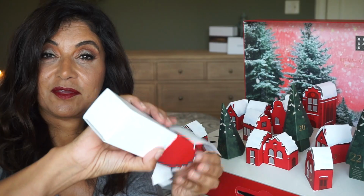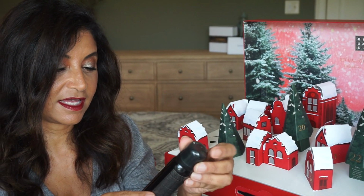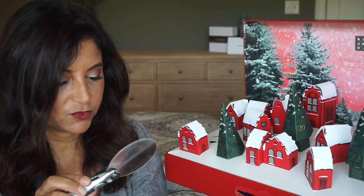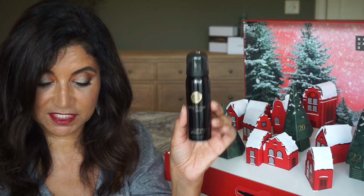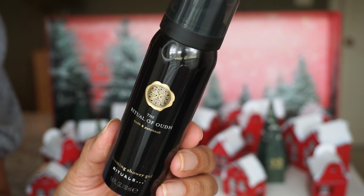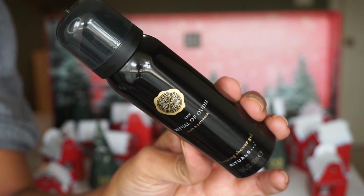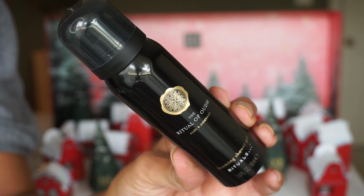Here's day 7. And we have another shower gel. Oh, and it's the Ritual of Oud. Haven't tried that one. So it has oud and patchouli. It's a foaming shower gel. Santa loves a treat. Revel in the warm embrace of the Ritual of Oud foaming shower gel with oud and patchouli for silky smooth and fragrant skin.